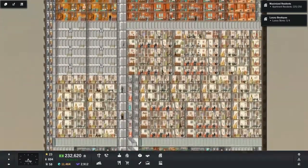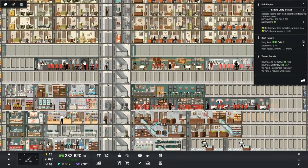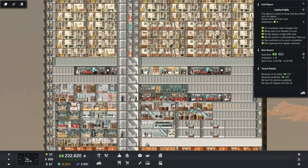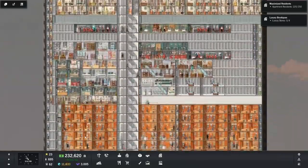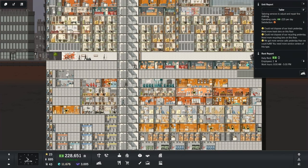Cool. High traffic, but it did not turn a profit. We're not getting enough customers. Well, we're bringing in more people, so shut your hole. Definitely a large building these days. Ooh, what do we run out of? Tailor services? Really? Tailor services and what else?